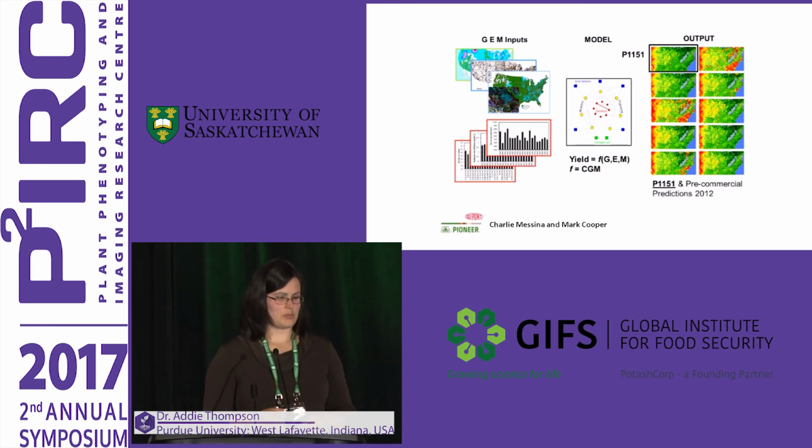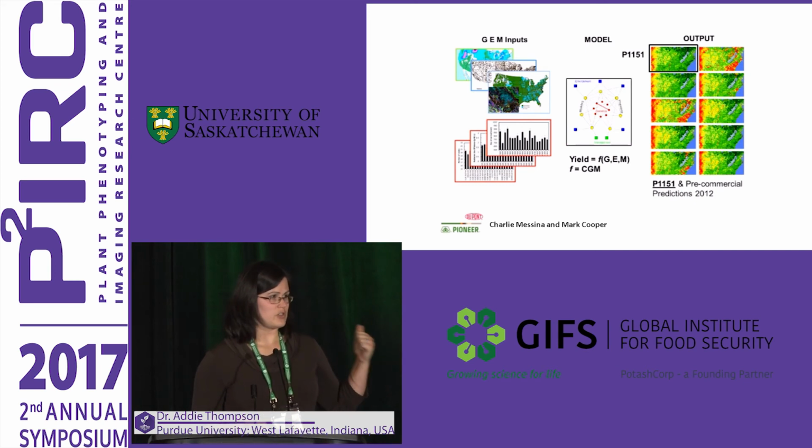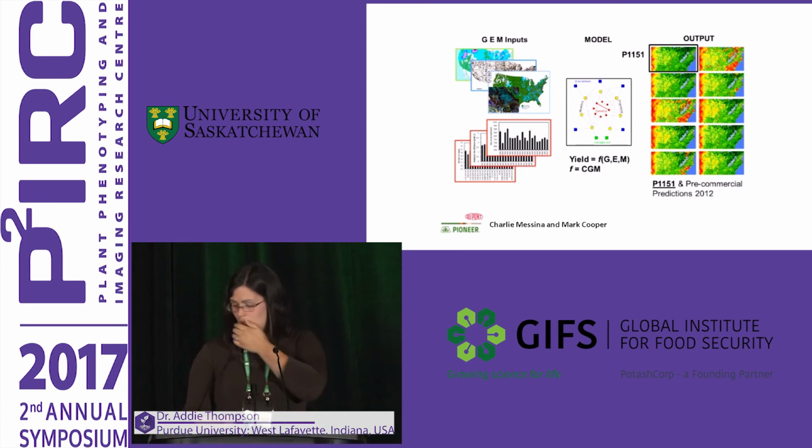So this is what is being used. Here it's being shown for pre-commercial predictions, but you could just as easily use this for simulated genotypes. So if you use genotypes that don't exist, but you have genomic prediction for them, you use genomic prediction to predict your input traits, your parameters, and then use some sort of crop growth model to integrate that to be able to predict.